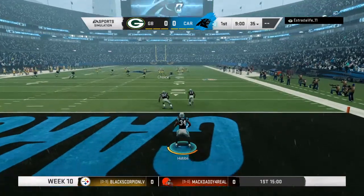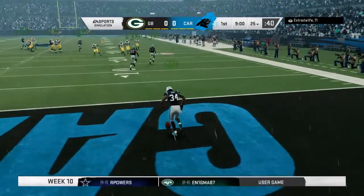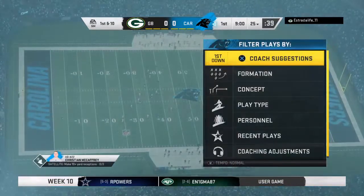Week 10 of the NFL season is here, and we're underway on EA Sports. Come on, baby. Let's go!